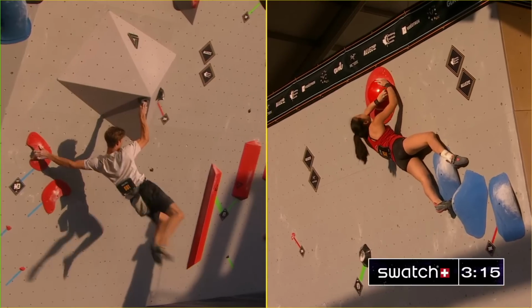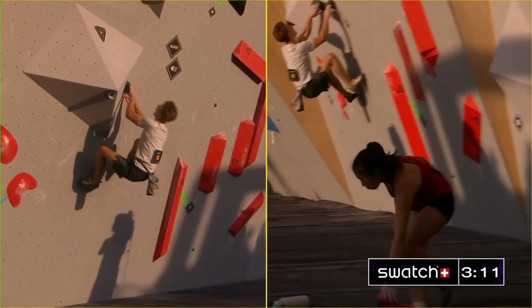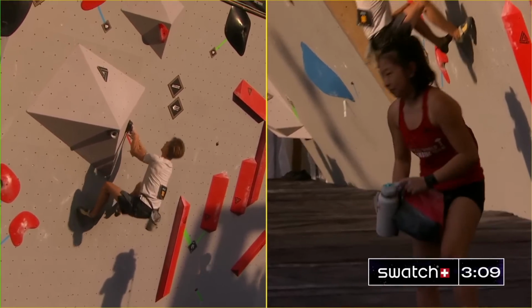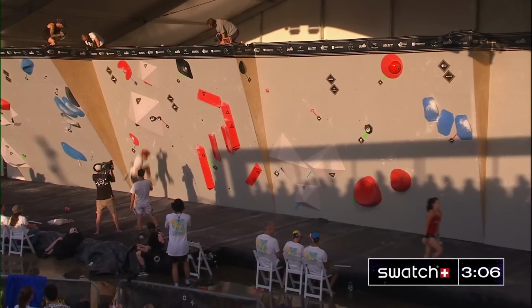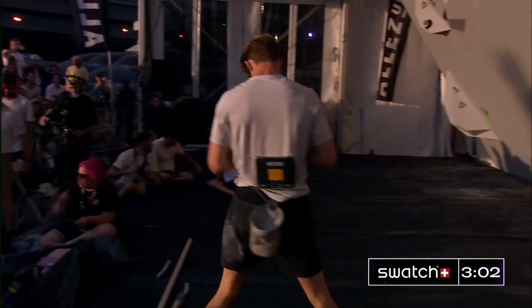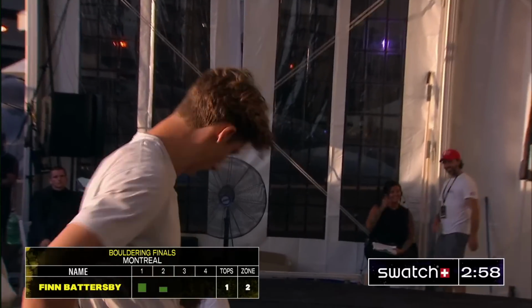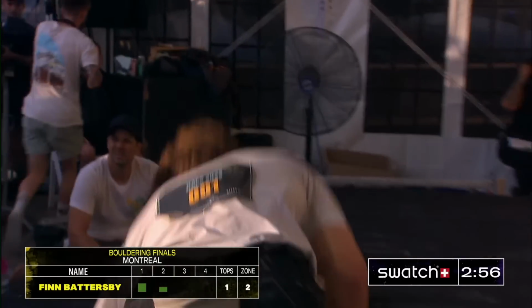Wow. Getting that same heel hook and up. Ooh, you see that? Yeah. Even there, sliding around on the top. Good job. Pulling up high to make sure. That boulder's climbing maybe a little bit on the soft side for how it looks.